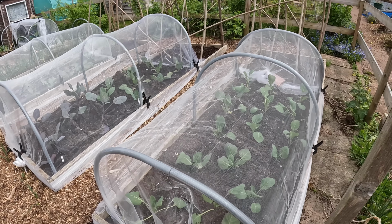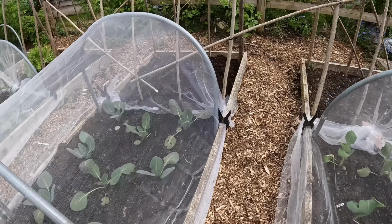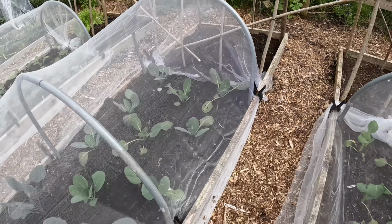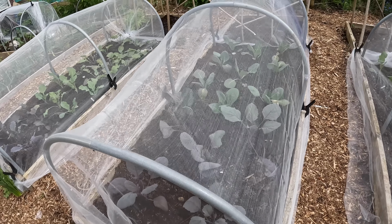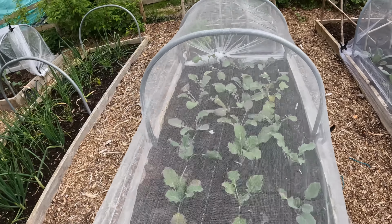So I'm at the Grapevine Garden, and the cabbages are looking great. There are a few tiny little holes where the slugs are coming in. I'm going to have to sort that out, definitely. But they're looking healthy, they're all standing up really straight. The red cabbage, the swedes, God, look at those swedes.